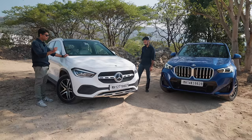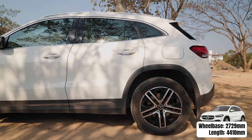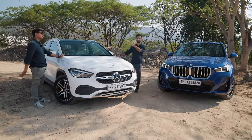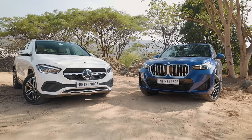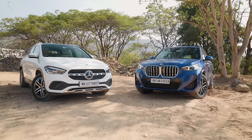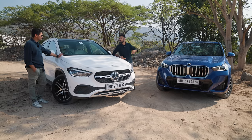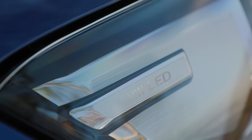But the weirdest thing about the GLA is that it actually has the longer wheelbase of the two. Even though that is the longer car in general, the wheelbase is longer. 2729 mm versus 26 something, I can't remember. But roughly 30 mm difference. But I think the X1 is still the more spacious car. This still feels like a hatchback inside to an extent. In terms of spaciousness, the X1 being newer, I think it's developed from a platform that needed to fit an electric platform as well as an ICE platform.